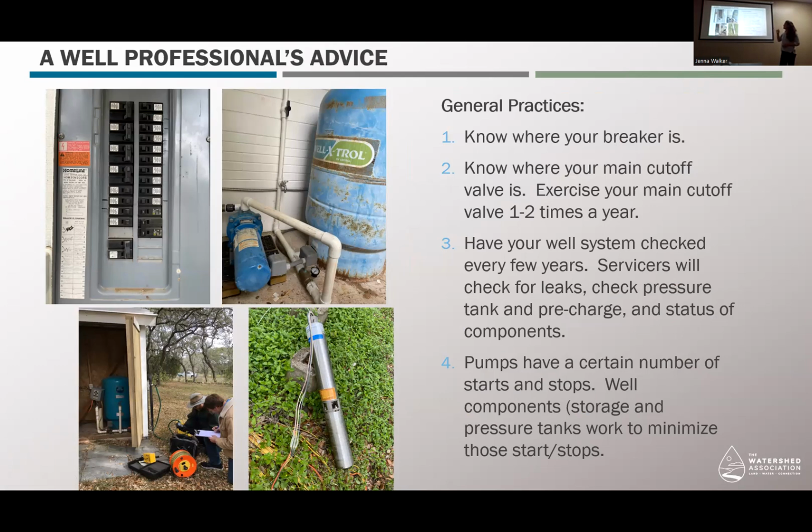Second thing is know where your main cutoff valve is. In this well system here, the main cutoff valve is right here. If you had a flooding situation or a leak that you could not stop, you could turn off the water there to stop it from getting to your house. It's also really critical in leak detection for your system.